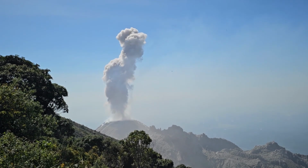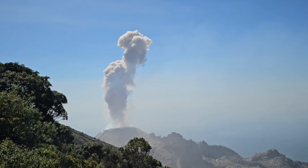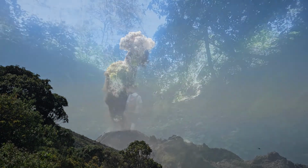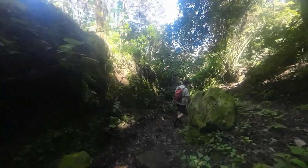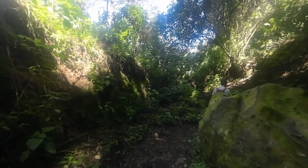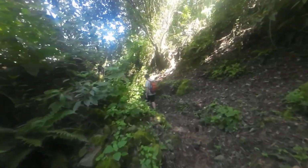This eruption is certainly bigger and louder than the first one we saw. Really was very cool. It was slightly scary actually when it got really loud. It does go off very regularly, so I guess there's nothing to be worried about.